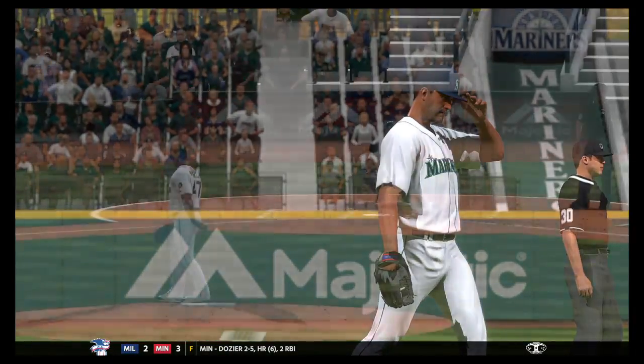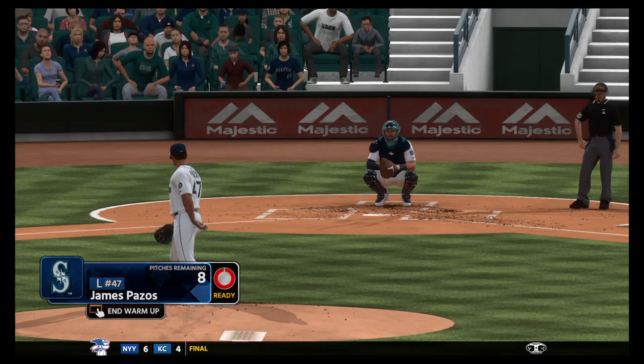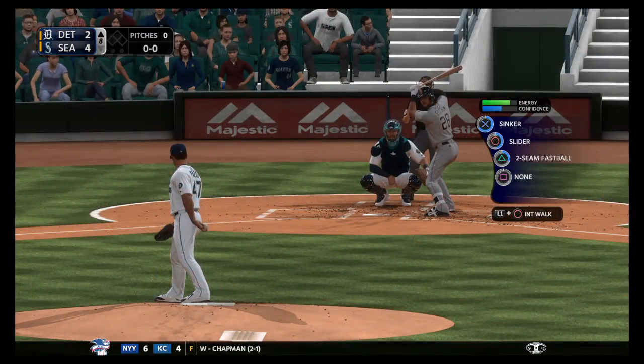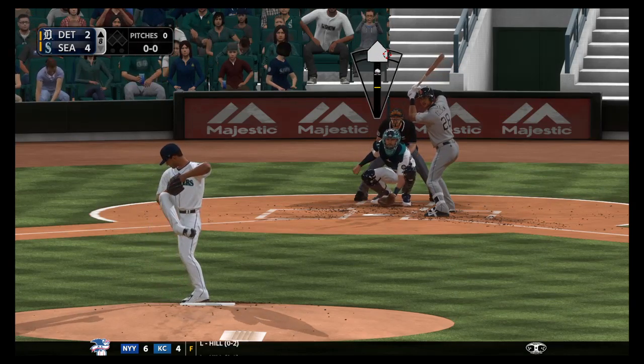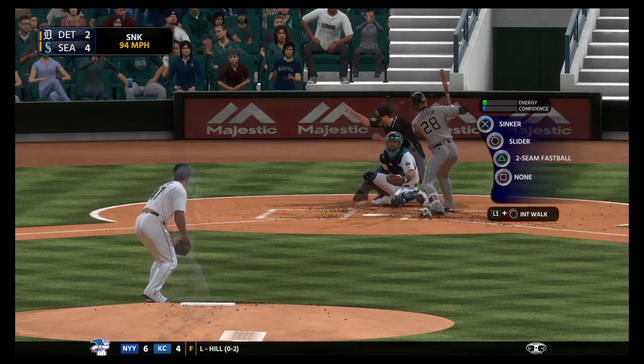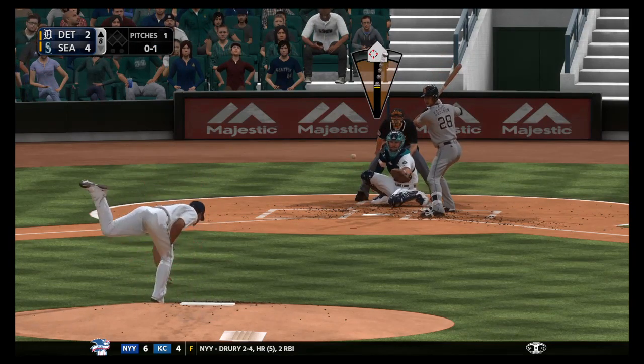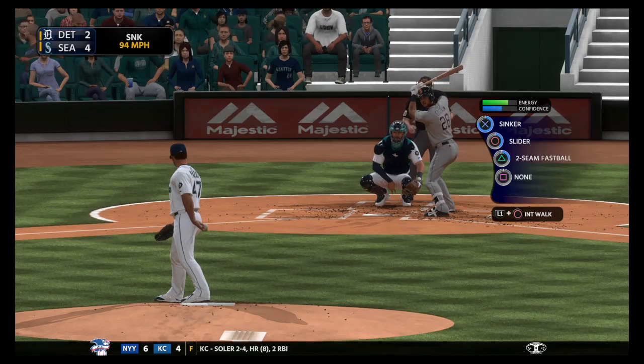Your attention, please. Now pitching for the Mariners, number 47. Nico Goodrum will be the first one to greet him, as he'll have to turn around and bat from the right side of the plate here. Hits the bottom of the strike zone here with the sinker. Strike one. Good looking sinker on the inside corner.